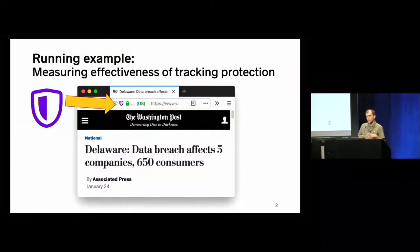So the running example that I want to use throughout this talk to explain how the system works comes from the Firefox browser, and it has to do with measuring the effectiveness of a new browser feature called Enhanced Tracking Protection. If you're a Firefox user, you may have noticed that there's this new feature that tries to detect third-party trackers and other types of cookies that advertisers use to follow you around the internet. And this tracking protection feature prevents those things from loading. So it's a useful privacy feature. And when tracking protection is active, you'll see this purple shield in your address bar.